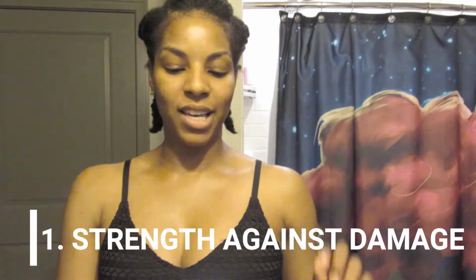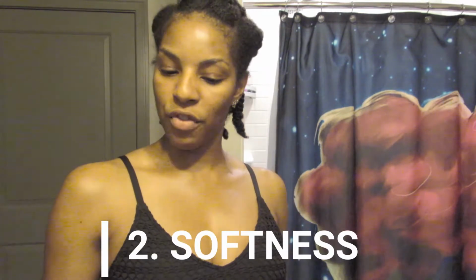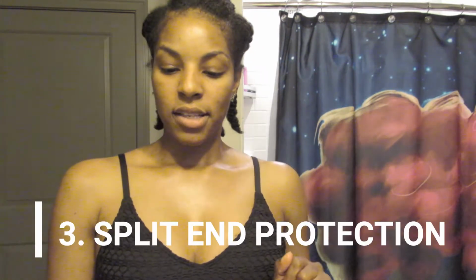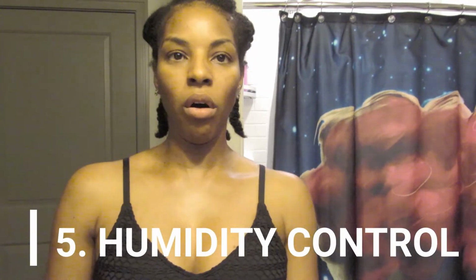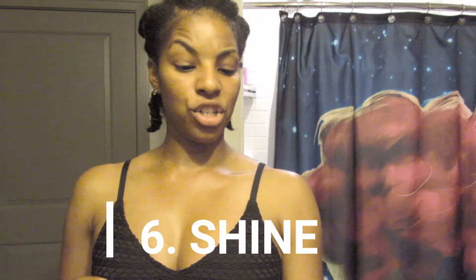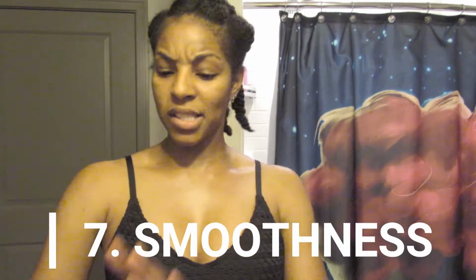It says infused with apricot and Australian macadamia oil. It says our formula has 7 benefits. 1, strength against damage. 2, softness. 3, split end protection. 4, moisture. Look, because I've been saying, y'all, I need some moisture back into this hair, so that's awesome. 5, humidity control. Lord knows I need that because, y'all, we stay in Texas. Then there's shine, that's number 6. And then smoothness is number 7. So I said, look, I'm here for it, and I cannot wait to put that product in my hair.